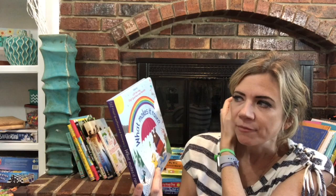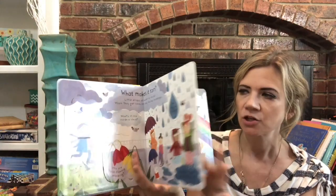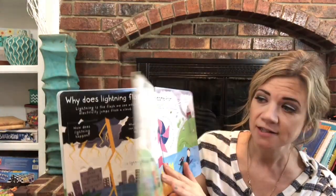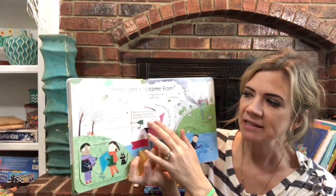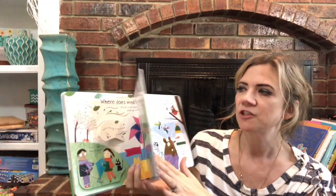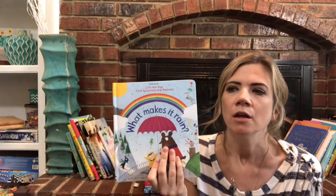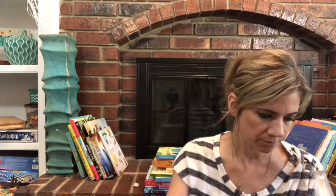Okay, so Lift the Flap First Questions and Answers. We have several in this series as well. This one is What Makes It Rain. So you're going to find a lot about the rain and about the weather and climate. If you go on walks and your kid's always asking you questions, this book is for you, or this whole series is actually, because it explains things in a way that parents can memorize and kids can understand. I myself just don't know how to answer some questions, but now I feel a lot more armed with that knowledge. There's How Do Flowers Grow? How Do Animals Talk? Different things like that. So look that up.